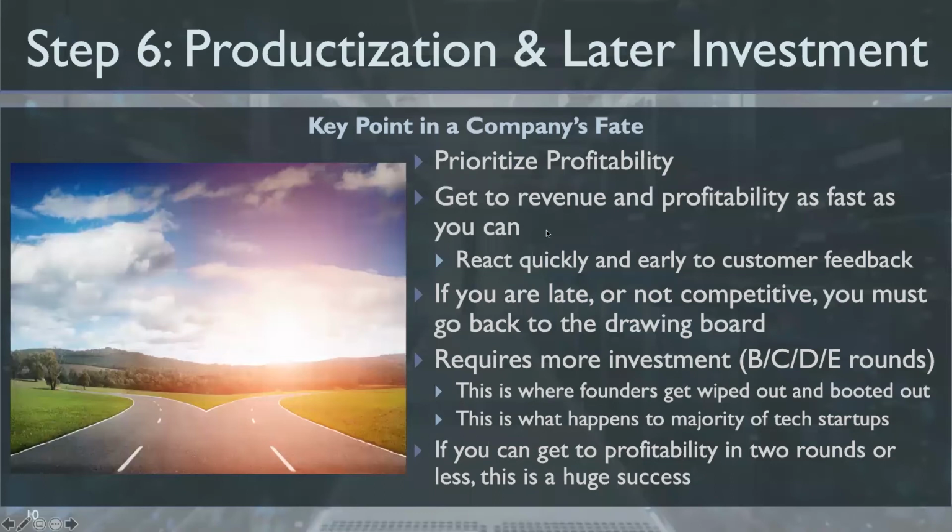So my suggestion is get to revenue and profitability as quickly as you can, all right? If an idea needs 8 years of investment, like a winery, before you can turn $1 of revenue, and maybe 12 years before you can become profitable, that's not going to be a desirable investment for most. So adapt, try to figure out a way to get to profitability as quickly as you can.